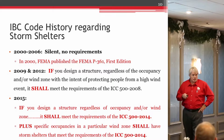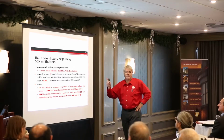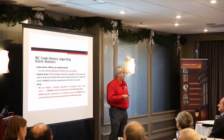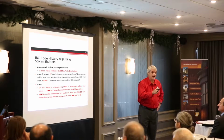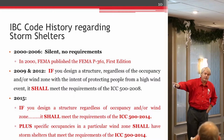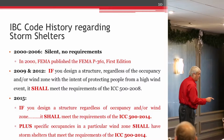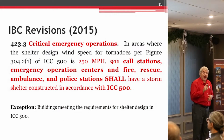In the 2009 and 2012 versions of the IBC, it said, if you're going to design a structure to withstand high winds, I don't care what you call it, but if that's the purpose, then it shall follow the ICC 500. Didn't say you had to design one, but if you did. And that went through 9 and 12, I'm sorry. The 2015 is the big change. Still says if you design a shelter, doesn't matter who you're putting in it, doesn't matter where it's at, then it has to follow the ICC 500. But it's also added that there's a couple of occupancies in certain areas that have to have shelters now. Have to.